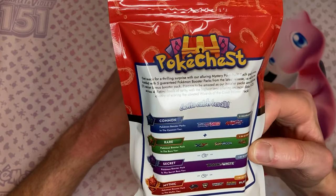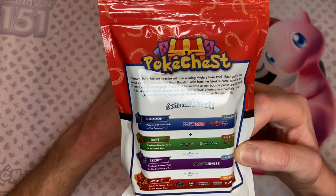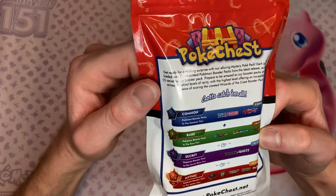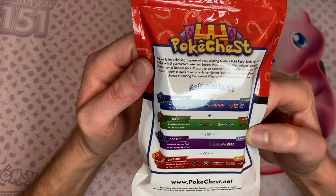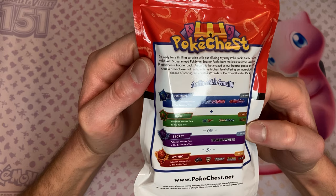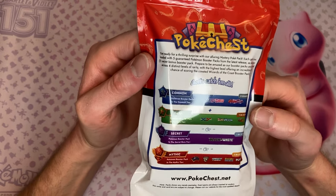So in here it says, get ready for a thrilling surprise with our alluring mystery poke pack. Each pack comes loaded with 5 guaranteed Pokemon booster packs from the latest release, as well as 1 secret bonus pack. Prepare to be amazed as our booster packs are distributed across 4 distinct levels of rarity, with the highest level offering an incredible 1 in 25 chance of scoring the Covenant Wizards of the Coast booster pack.